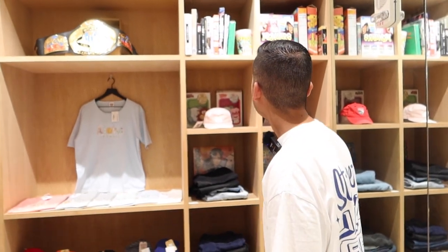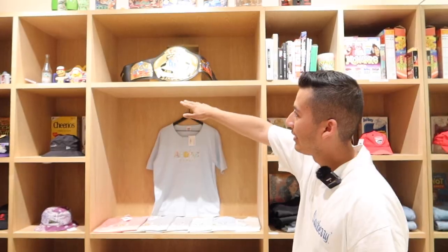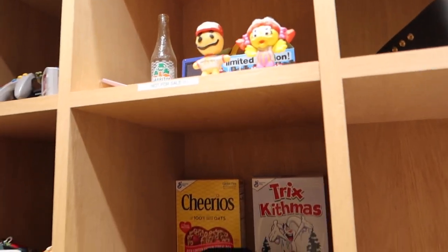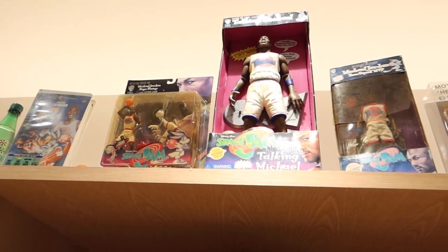Check out this display. They have a lot of stuff that's not for sale that's really cool. Like this WWE belt. They have the CPFM McDonald's toy. Ooh, and they even have the Kid Doritos. A lot of little things you don't see every day in sneaker stores. Those must be at least 20 years old.